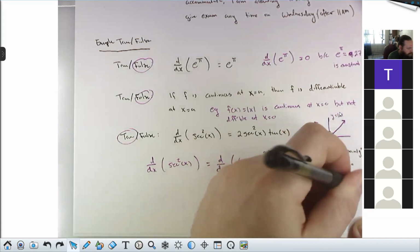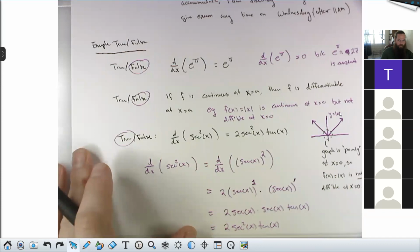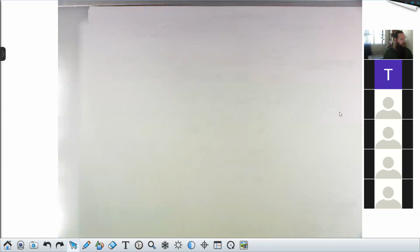Question. With the pointy thing, I know that means you can't make a tangent line there. You know how for continuity, if the limit of f of x as x approaches a equals f of a, it's continuous? Is there a similar thing for differentiability? Yes, there is. If you want the strict definition of differentiability, independent of whether the graph is pointy.